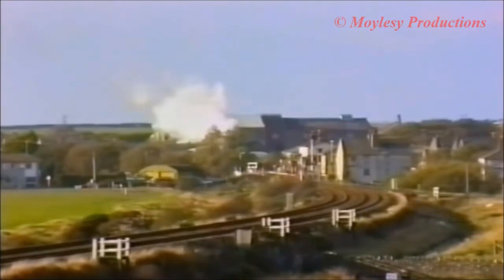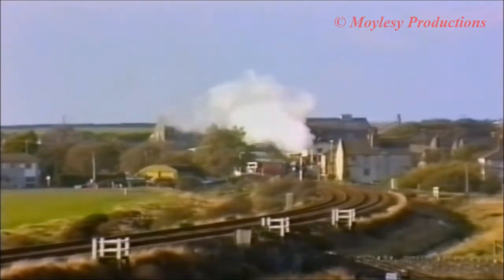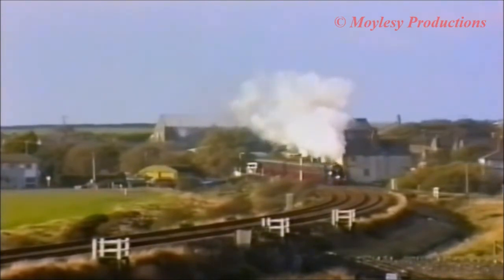Presently undergoing an overhaul, it is hoped that near the end of 2017, this unique double-chimneyed Jubilee will return to steam. And that hopefully, one day, a similar scene with this engine will once again take place.